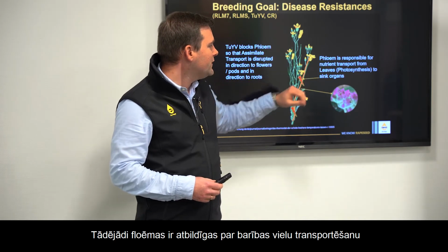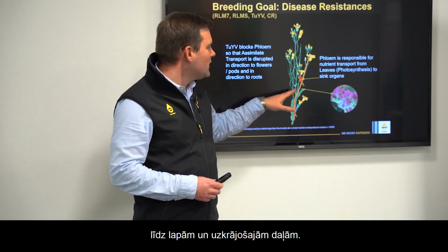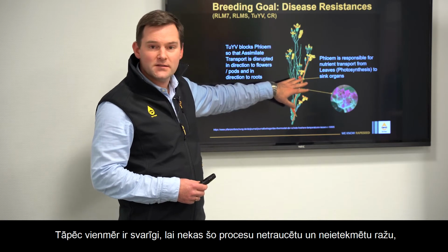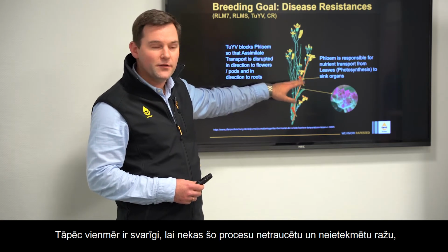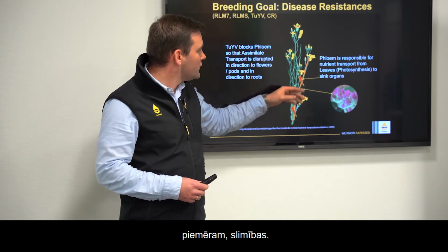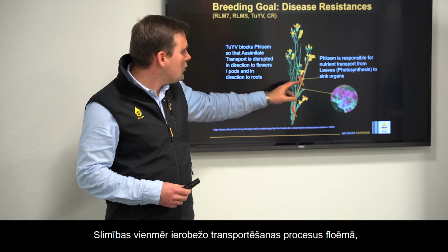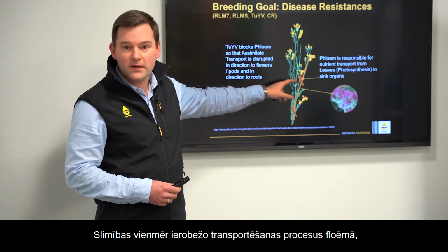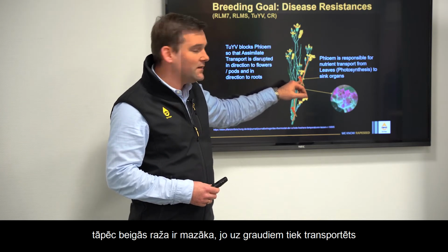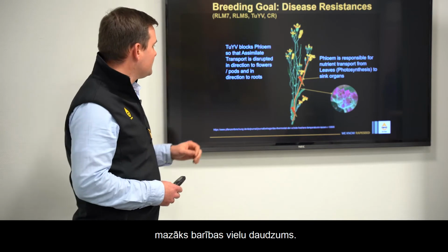So the phloem is really responsible for the nutrient transport to the leaves and to the sink organs. That's why it's always important that this is not interrupted by anything that could hurt it, for example, diseases. Diseases always lower the transport mechanisms in the phloem, and that's why in the end we have less yield, because in the end less nutrients are transported to our grains.